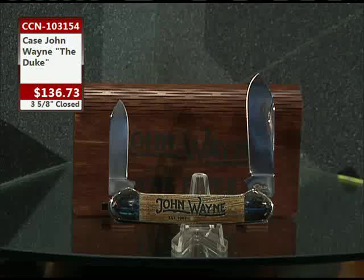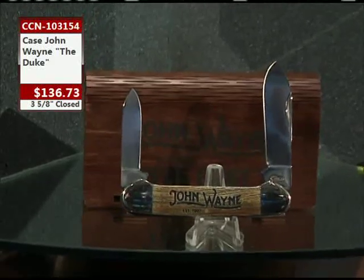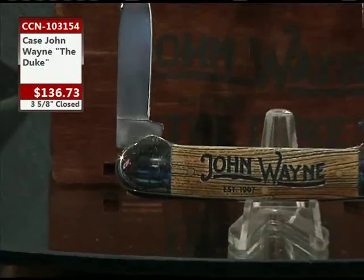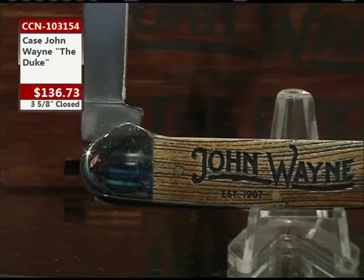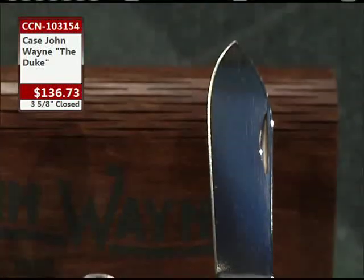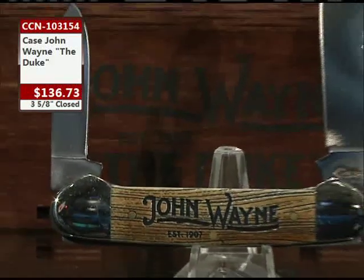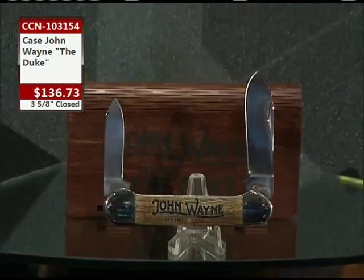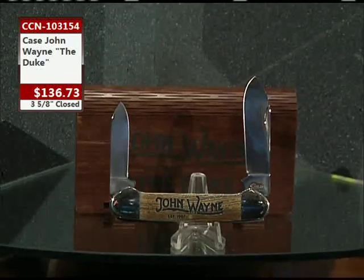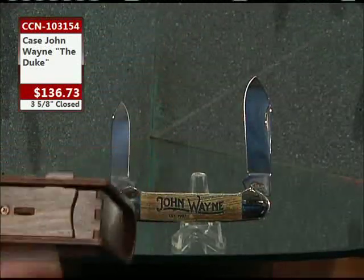Back to John Wayne. We have the Duke. These are officially licensed through John Wayne's estate. John Wayne, of course, is an American hero and legend. This is the canoe, and this is the 3D color wash handle. It's like a 3D amber wash, we call it sometimes. You can see it's got John Wayne embellished, and this has a special display case.